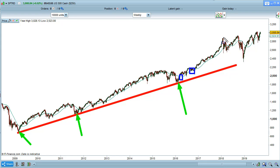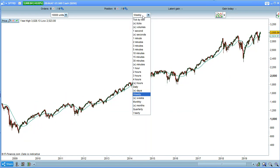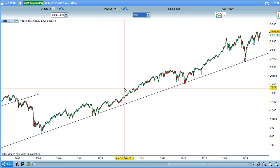So a beautiful move to the upside. Just a very, very nice move to the upside. And so as you can see, now if I keep extending it out, let's actually go back to the daily chart now. If I keep extending that trend line out, look at this here.